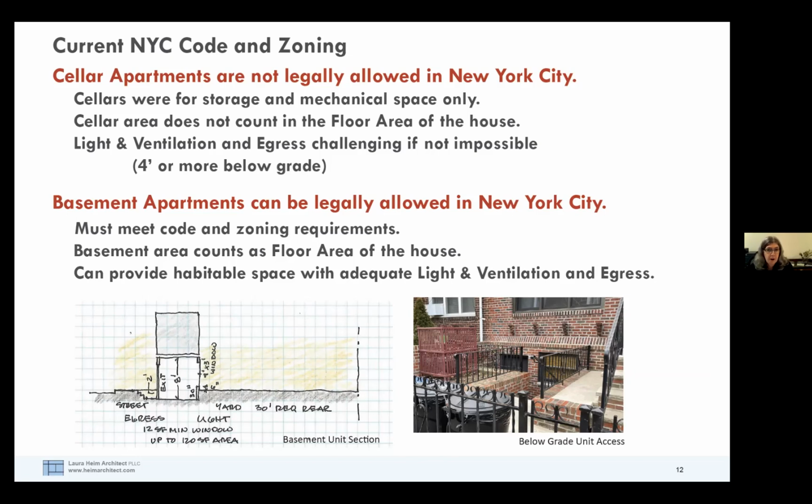Basement apartments are legally allowed in New York City. They have to meet the code and zoning. The basement area counts in the floor area of the house, and they can provide habitable space with adequate light, ventilation, and egress. And here you can see this section sketch, which is basically a basement. It's more than 1/2 above grade. You can easily get a window in there to provide the 30 feet of light and air that you need for the required habitable space.